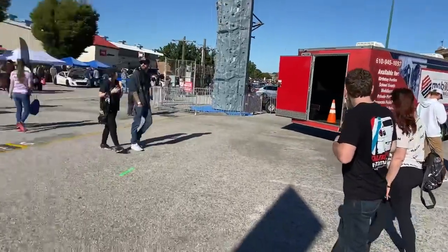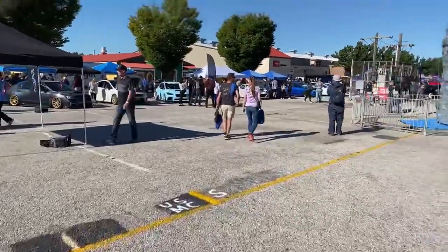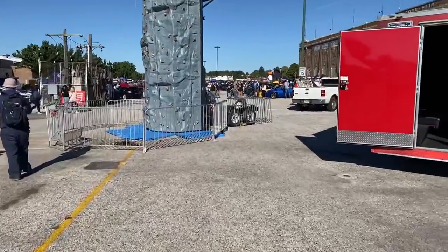Let's walk over to the show cars, shall we? Anybody want to see show cars? Let's take a quick little walk over there.